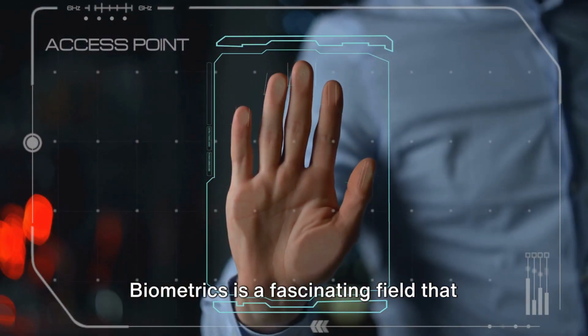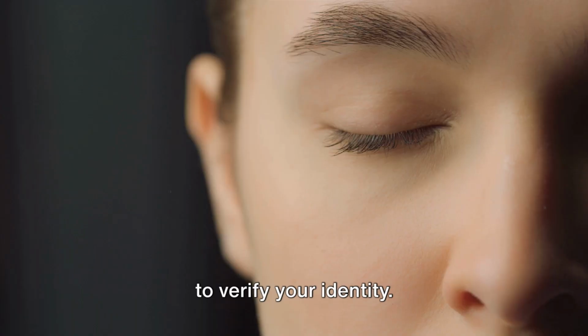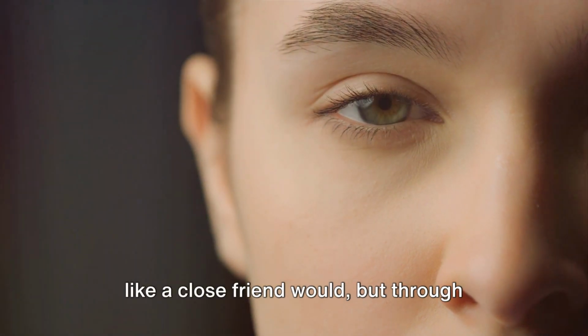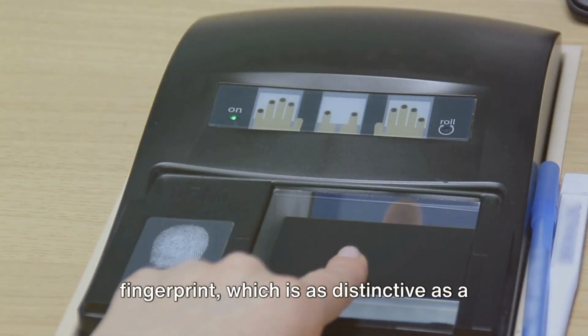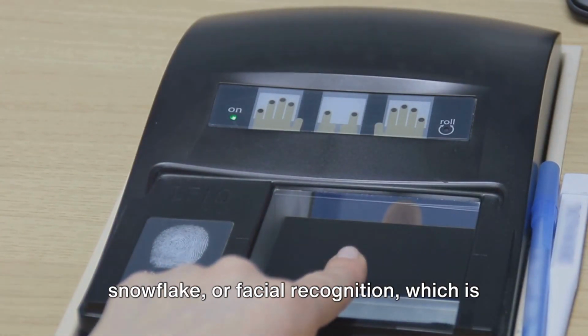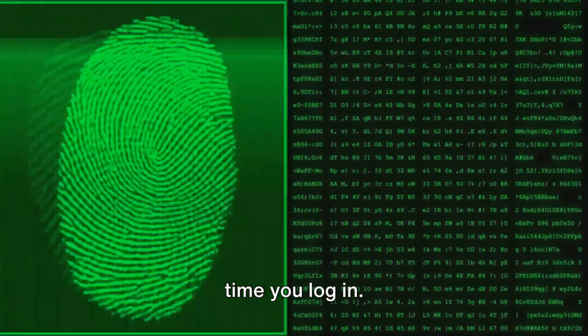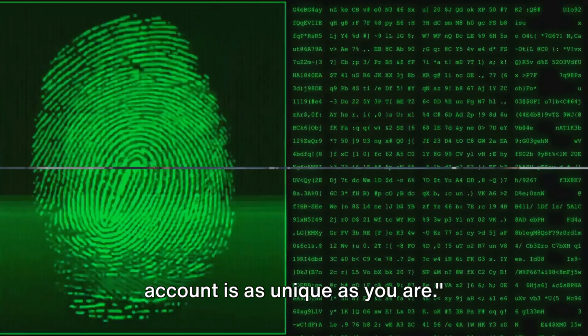Biometrics is a fascinating field that uses your unique physical characteristics to verify your identity. Imagine, your bank can recognize you just like a close friend would, but through technology. This could be through your fingerprint, which is as distinctive as a snowflake, or facial recognition, which is like a personal hello to your bank every time you log in. Biometric recognition means your bank account is as unique as you are.